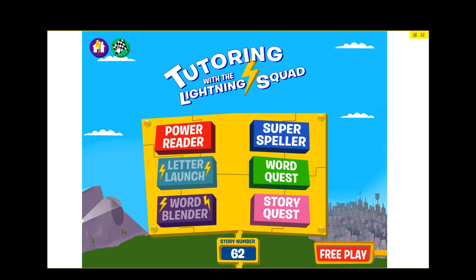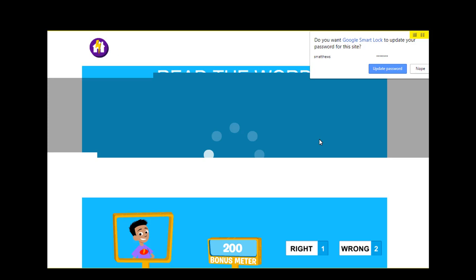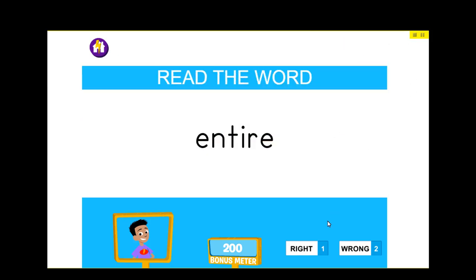And what that means is that the students have passed all of the activities and are now ready to be assessed. So that the kids don't get into it by accident, the tutor has to type in their password, and this should look familiar to you. So our student gets this one correct, and he gets this one correct. That one, he can sound out part of it, but doesn't recall the rest. Misses that one, but he gets this one correct.